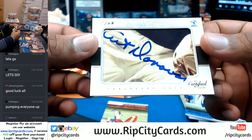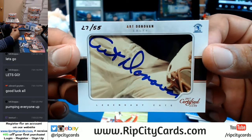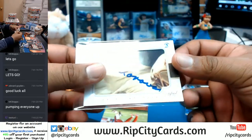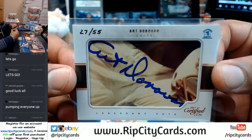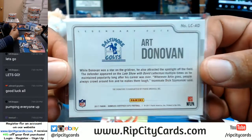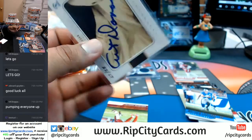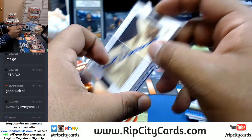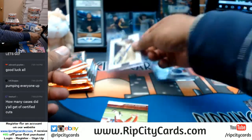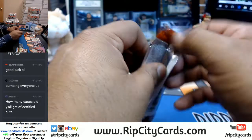That's pretty sweet. For the Baltimore Colts, Art Donovan. Gonna have to see where the checklist says this goes. It is hand number 27/55. Art Donovan of the Baltimore Colts. As I said, gonna have to look at the checklist so my sorters know where to send that. Let's put that away. Well, that's what I'm saying, Josh Mink. I would have to check the checklist because I'm not sure.